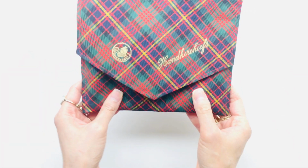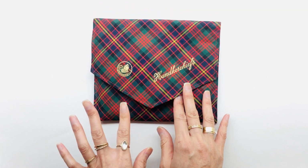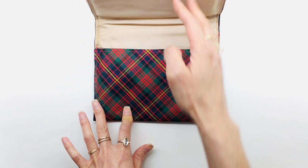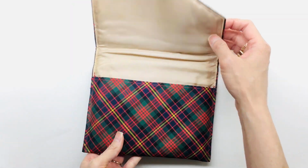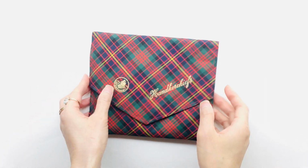All right. I also found this. I usually don't get this kind of stuff, but I figured this could go inside a journal. And it's like a little bag for handkerchiefs. It feels very vintage, and they took care of it very well. Like it was used, but also well taken care of, which I feel like that's how people were back then. Like there was no fast fashion or disposable anything. Everything was kept for a long time, which is why we get to enjoy it now, going to estate sales. All right.